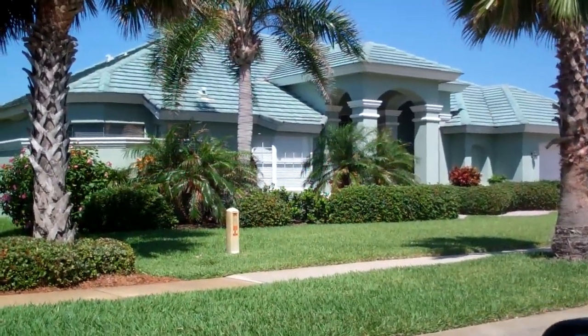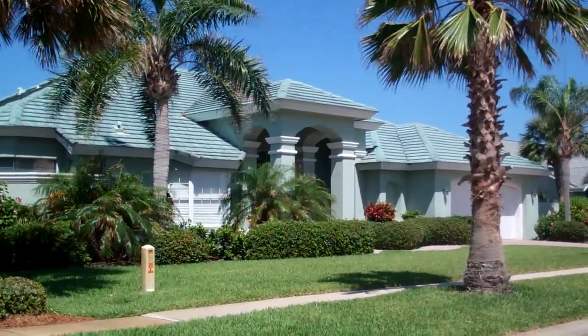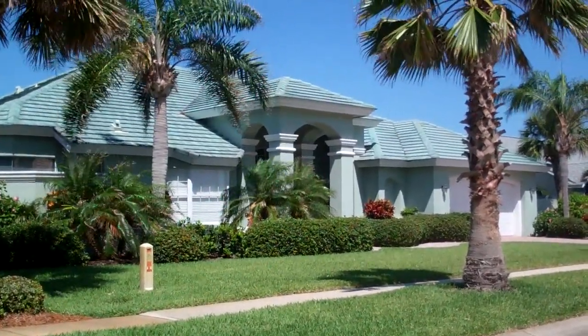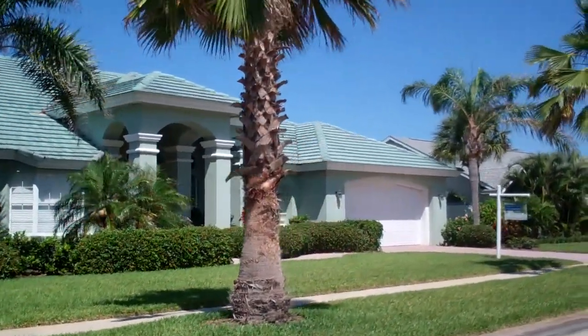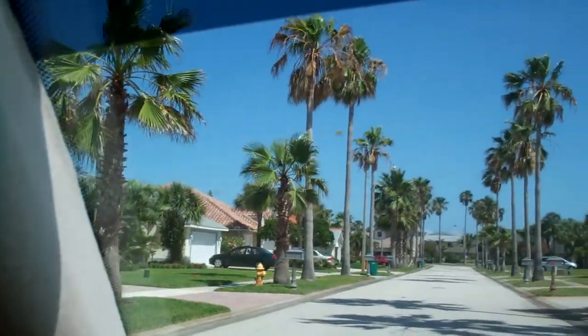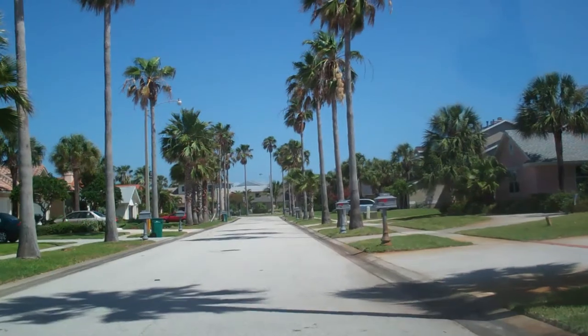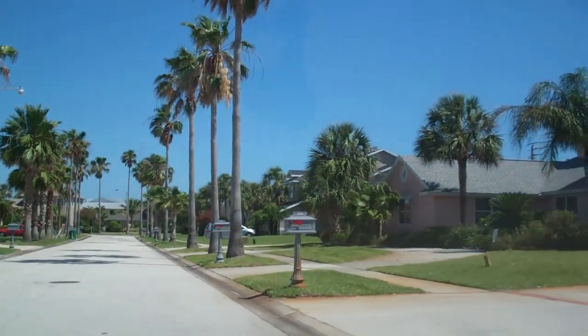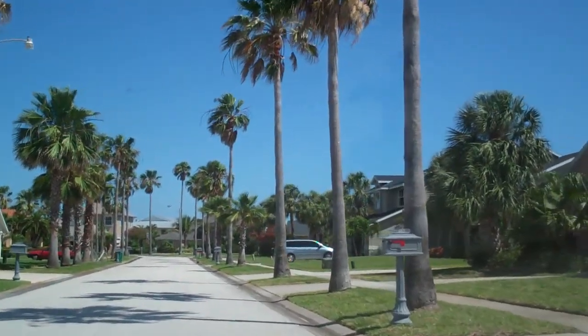This is actually one of the homes that's currently for sale. And I showed that just about a week or two ago. It's a very nice home. It's a little on the dated side, but it's been very well maintained. So most of the homes here are 80s construction. Some are early 90s.